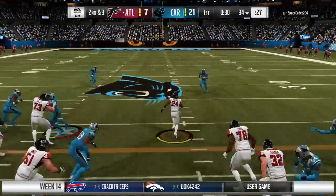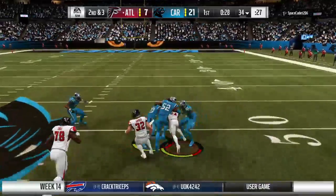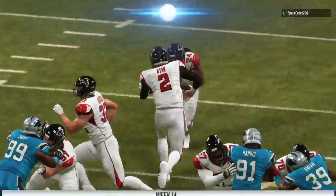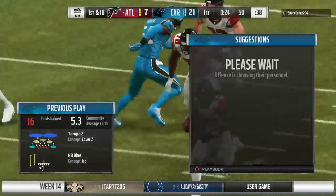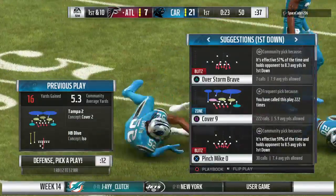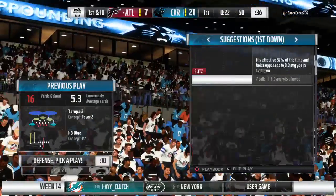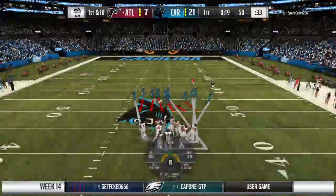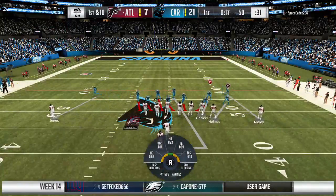They'll run for the first time with Devontae Freeman. And he'll be stopped right at midfield. That one good for 16, and the drive will continue. I have to admit, I'm excited by that play call and the end result, because this is a team that's down big early in the first quarter, and a lot of teams will just panic, abandon the playbook, and just start firing the ball all over the place.